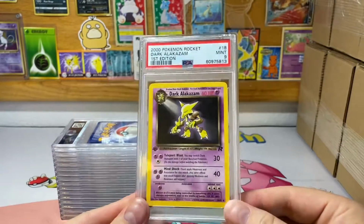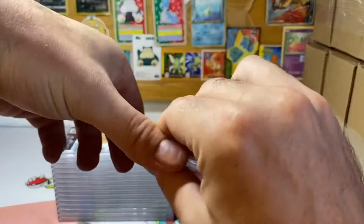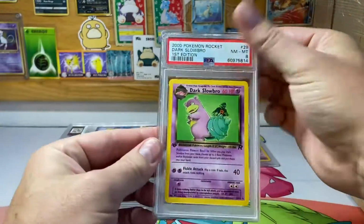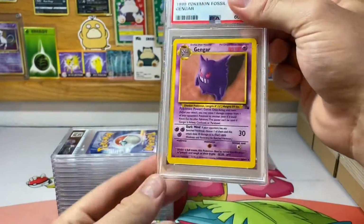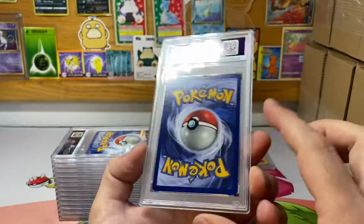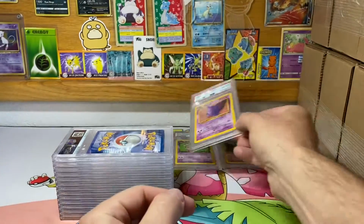Dark Alakazam getting the mint 9. Let's go. Dark Slowbro getting the near mint to mint 8. So we're going with Team Rocket to start things off. Never mind, we're back into Fossil. This might get a 9 even though there's that nick right there. Gets the 8.